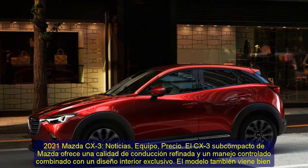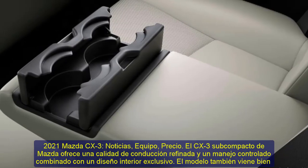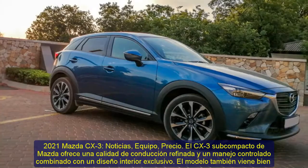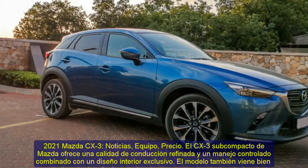2021 Mazda CX-3, news, equipment, price. Mazda's subcompact CX-3 delivers a refined ride quality and controlled handling combined with upscale interior design. The model also comes well equipped from the base variant.